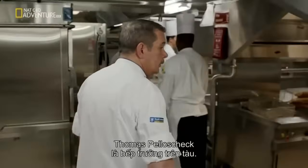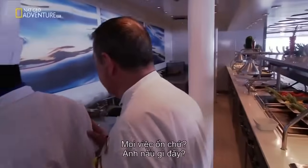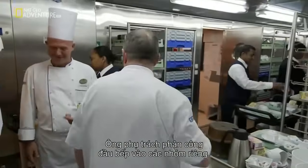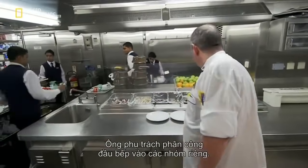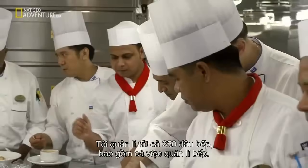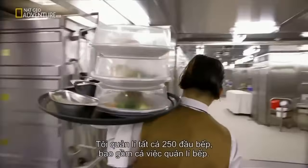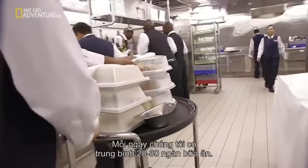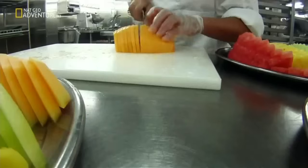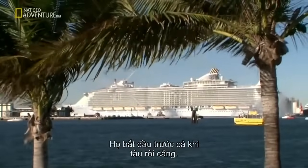Executive Chef Thomas Pellichet is the ship's culinary commander-in-chief. Morning, Arrow. How are you? Everything okay? What's cooking? It's his job to split the kitchen armies into specialist units. This is my ship. In total, I have 250 chefs working for me. This includes the galley management. I would say at the moment we're having an average of 28 to 30,000 meals a day. And they start before they even leave port.